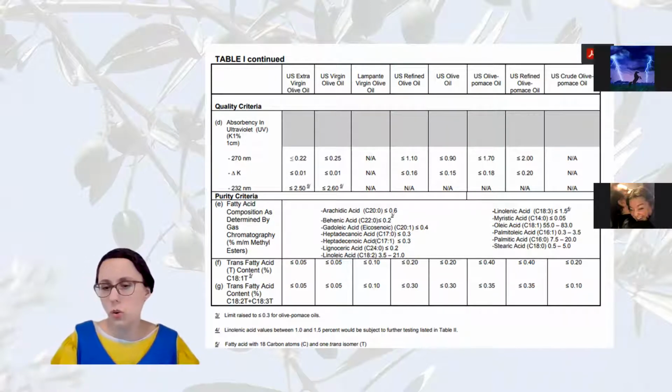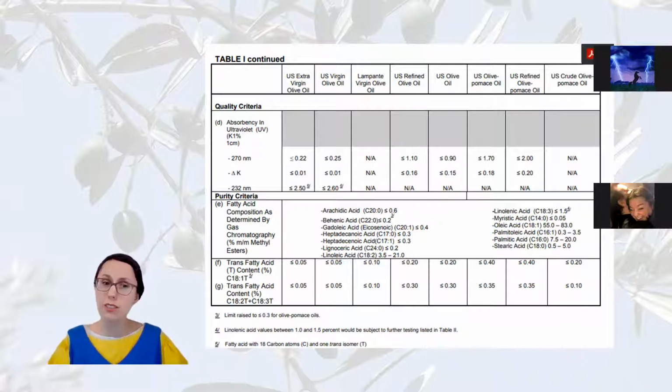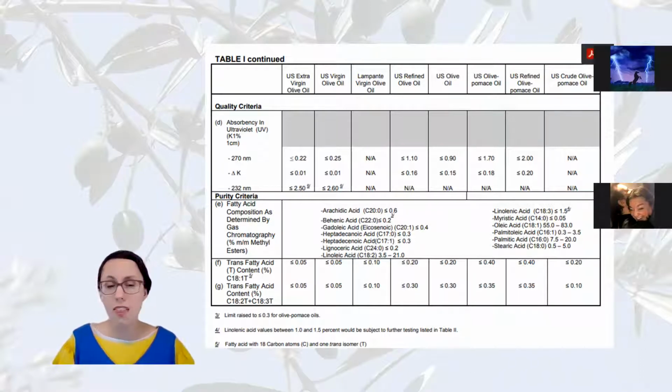If your oil does not make the parameters of these tests, it generally indicates that something went wrong. It could be the processing of the oil, it could be during storage, it could be orchard management, your olives were too ripe, that kind of thing. But really what it tells us is that the oil is not going to remain at quality for very long. One of the reasons we do this chemical testing is that it may bring forward things that we might not be able to tell in the qualitative assessments. So that is where we're going next.